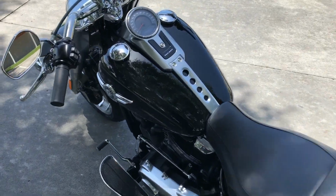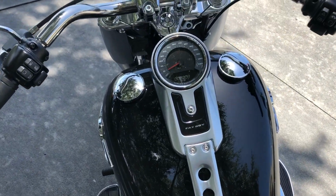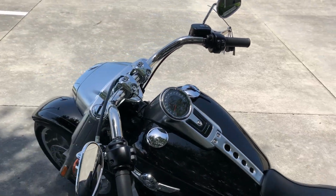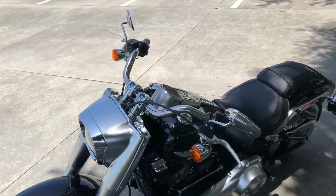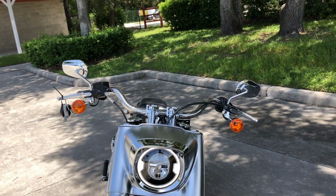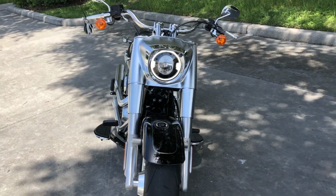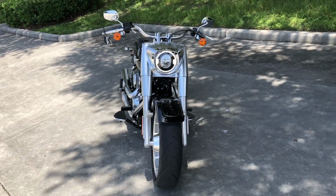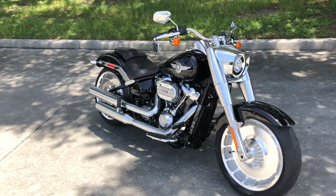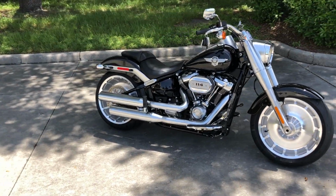New dash console on the Fatboy. LED lighting. A new nacelle on the motorcycle. That's the 2018 Fatboy.